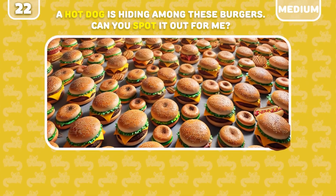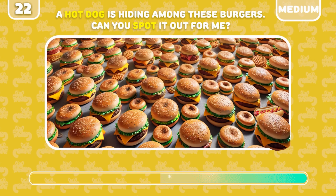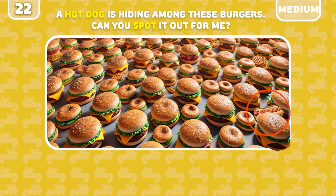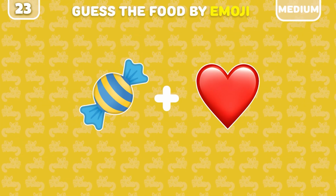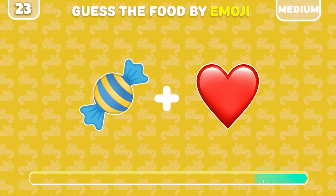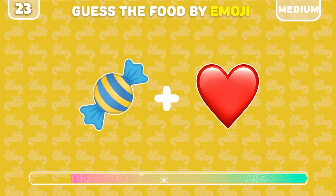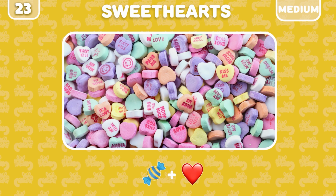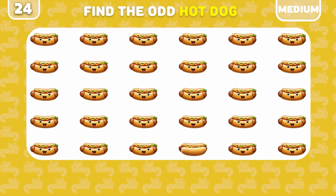A hot dog is hiding among these burgers. Can you spot it out for me? Guess the food by emoji. Sweetheart. Can you find the hot dog that's different in this picture?